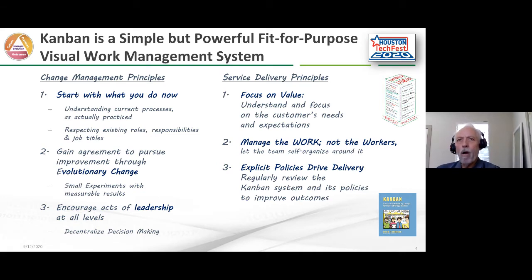Encourage acts of leadership at all levels. So we really are looking to decentralize decision making to speed up delivery of work and make better decisions about the value that we're delivering. Then we've got some service delivery principles that we also focus on. And we focus everything on value. Don't do anything that doesn't add value to the system, and try to remove anything that doesn't add direct value to the system. And so also manage the work, not the workers. Let the team self-organize around work, and let your policies or your teaming agreements drive delivery. And so regularly review at your retrospectives how your policies are working and adapt to improved methods for reducing delivery time or increasing value.